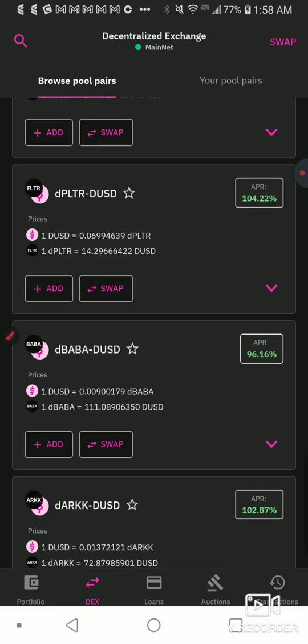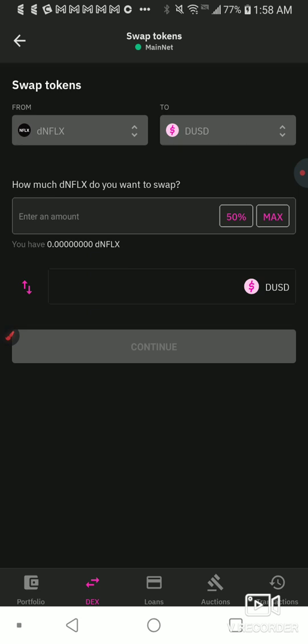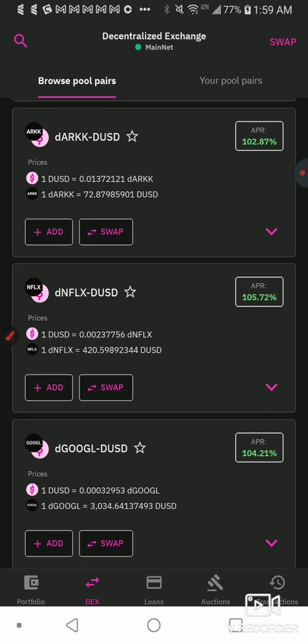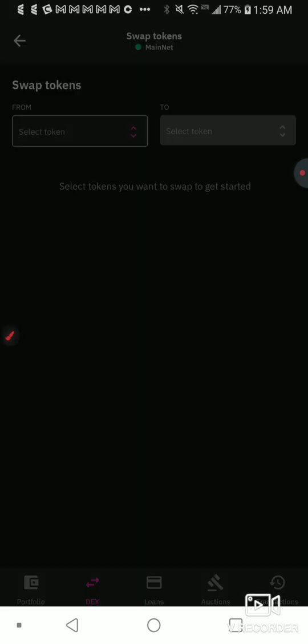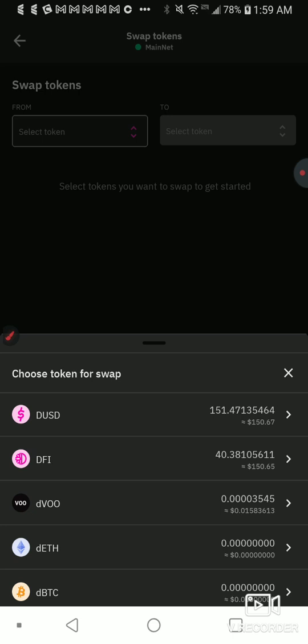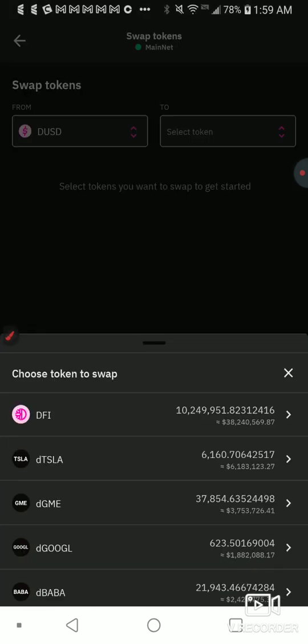So I don't have any Netflix, so I'm going to hit swap and just click in that Netflix field. Or I'm just going to go back, I don't like that way. I hit swap at the top right, the very, very top. Hit swap and select token. Go DUSD. From DUSD to, what was I going to say? What did I say I was going to do? Netflix. All right, let's do Netflix.